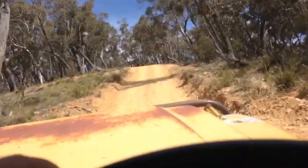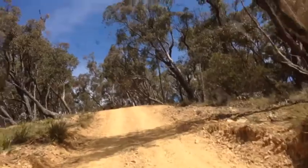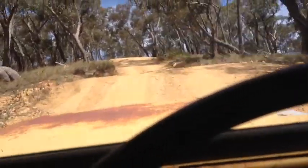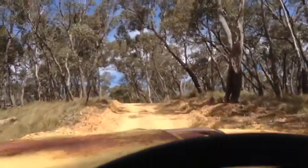It's a fairly relaxing drive out. Coming in this way, you're in first gear low. It's pretty steep. So I've just taken the front hubs out because of the steering, so I've got a bit of wheel spin. It is pretty steep, but I reckon I can do it without the front hubs locked in. This steering is just way too heavy with it on, so I'll use it when I need it, otherwise I'll leave it in 2-wheel drive.